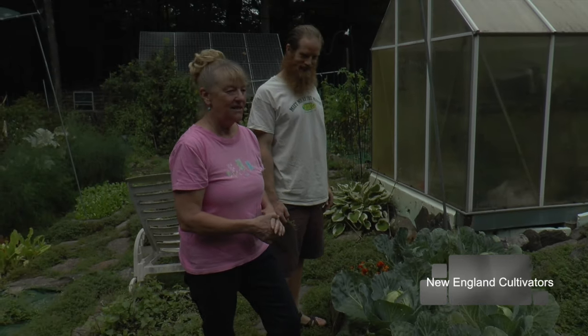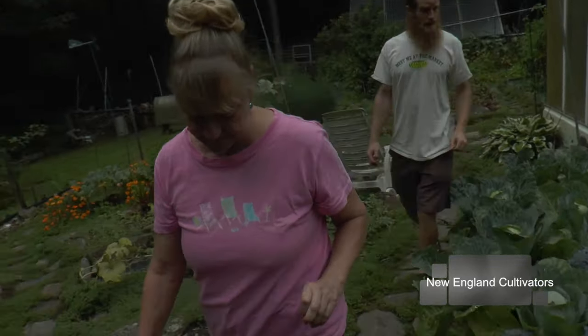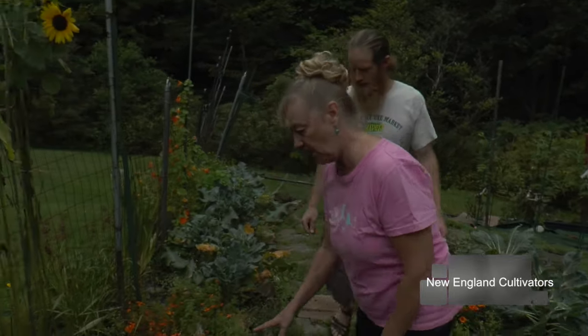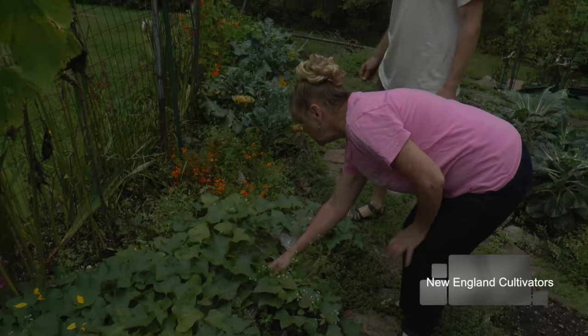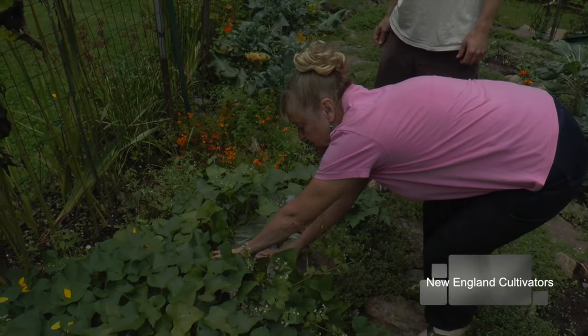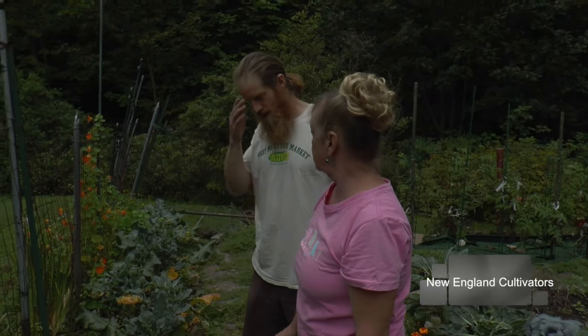And then over here I'm growing sweet potatoes. We live in a northern climate and sweet potatoes are really a southern crop. So if you want to have good sweet potatoes, you have to put clear plastic down because it heats the soil up. Sweet potatoes like it 100 degrees or more, which in New Hampshire doesn't happen, like ever.